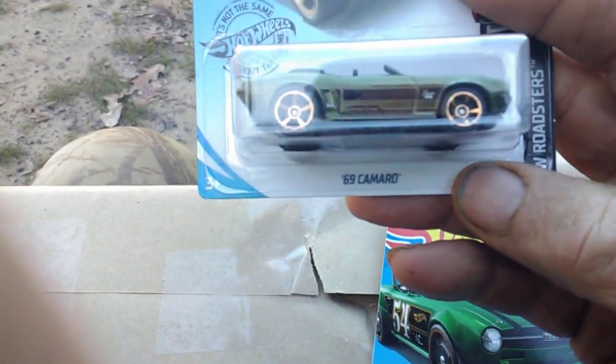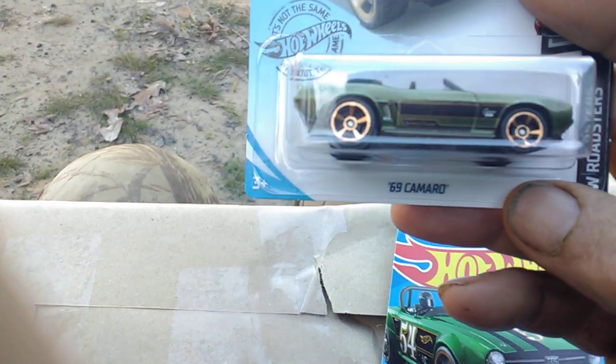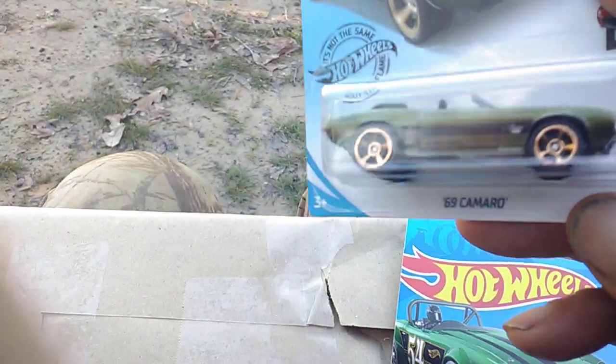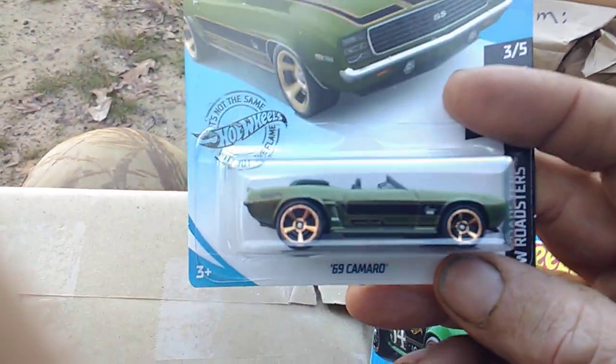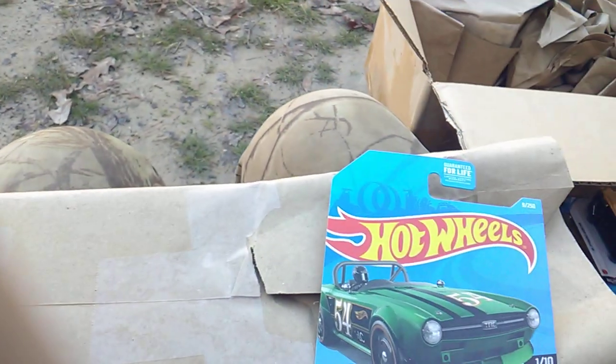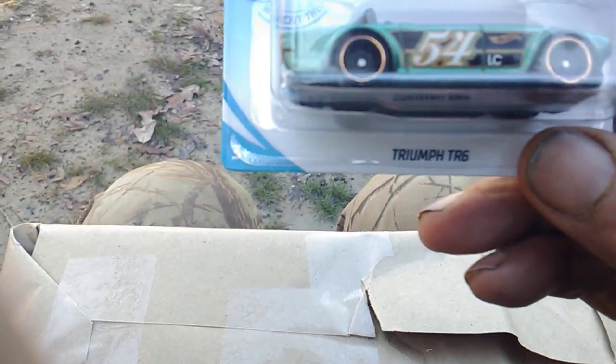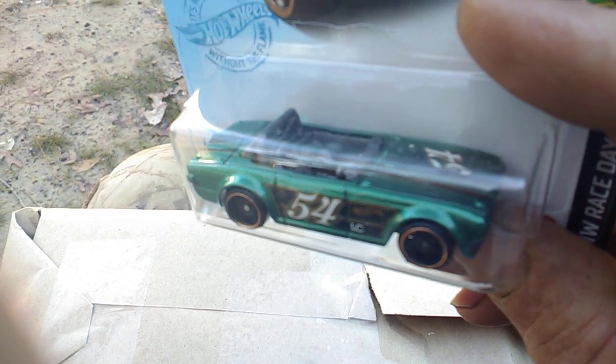All right. Still got one more in here, and I've got two more. Next up, we have a green Camaro. Don't believe I have this one. I know I got the blue one. I may have this one, but I don't recall having it. I'll have to go back in my box and look, but I don't believe I have it yet. So, yeah, thank you, David, no matter whether I have it or not. Thank you. Here's one I don't have. This is the Triumph TR6. Very nice.